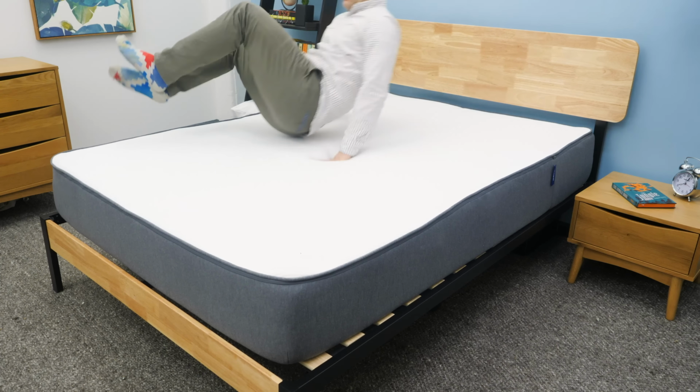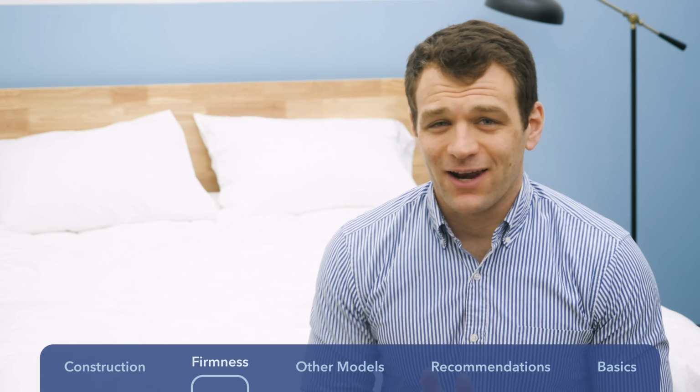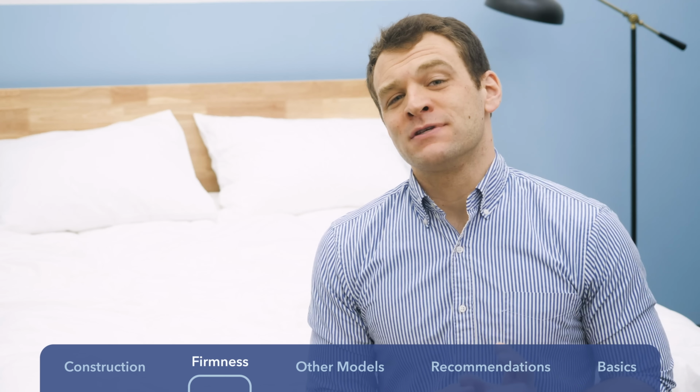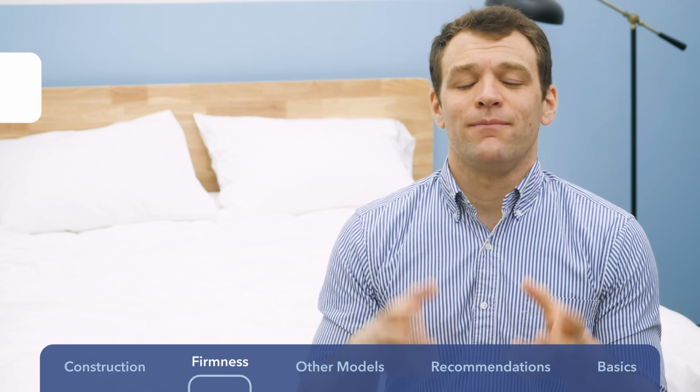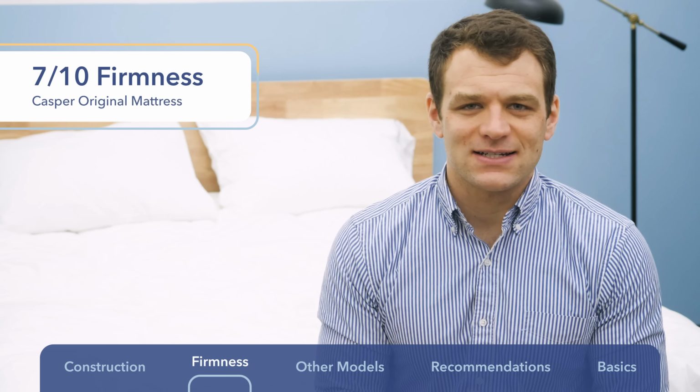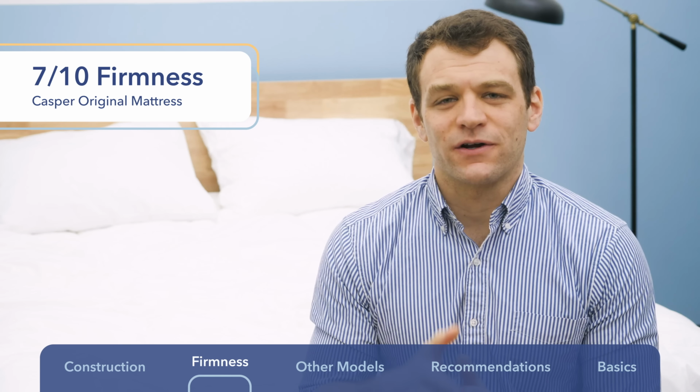Of course, the most important thing you're going to want to know when you're looking at buying a new mattress is what it actually feels like to lie in bed. So I want to talk a little bit about the differences in feel between the Casper and Endy mattresses. First up, the Casper, in my opinion, has a 7 out of 10 firmness, which is just a hair to the firmer side. It's still in that medium range, but there is some nice support.